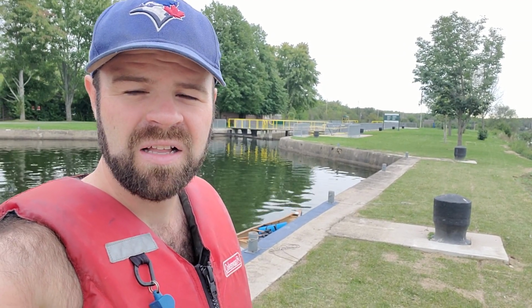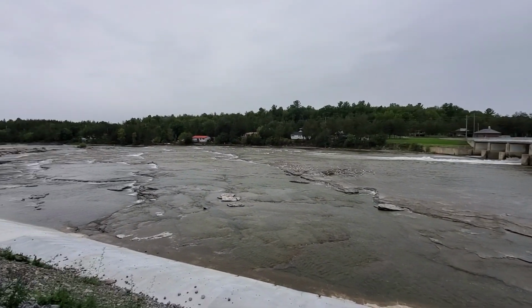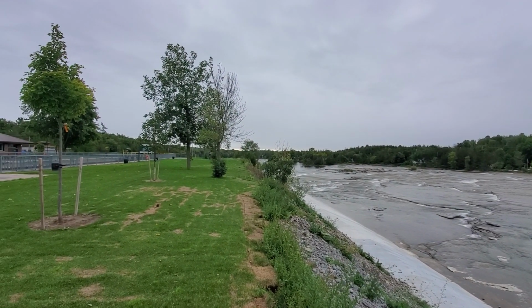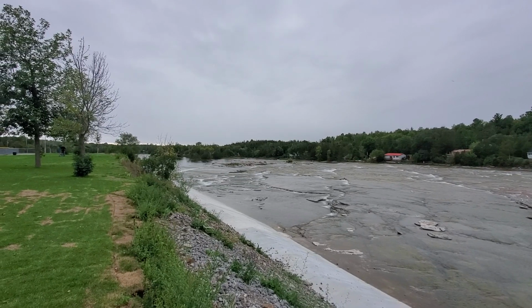So I just spoke to the lock master, and he said that they were currently loading another boat, bringing them up to this level here, so he said it would be about another 10 minutes. So I decided that I would get out and look around a little bit at this waterfall here. They've got a pretty big dam here, and you can see that the base of the river is just that flat sedimentary rock shelves, very similar to what I saw over at Healy Falls, although the big shelves of rock are a lot bigger, so the falls last for a much longer distance.